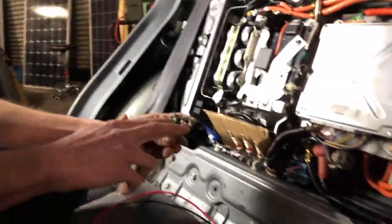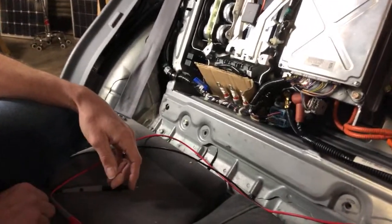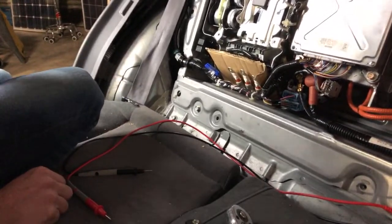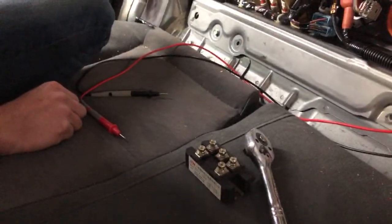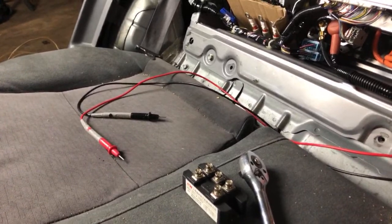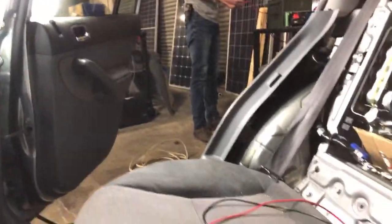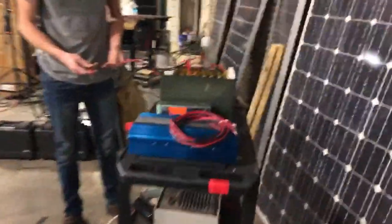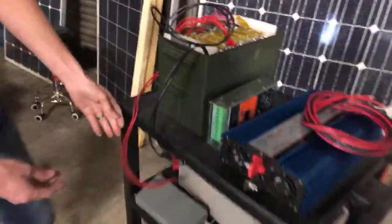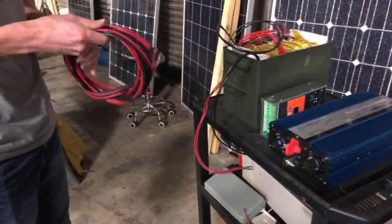I probably need to disconnect my DC off of this before I go in and connect the AC, just because it's going to be easier to access. So I need to get my inverter and stuff set up over here. I may not have brought enough wires. Oh no. This is what I was going to use.